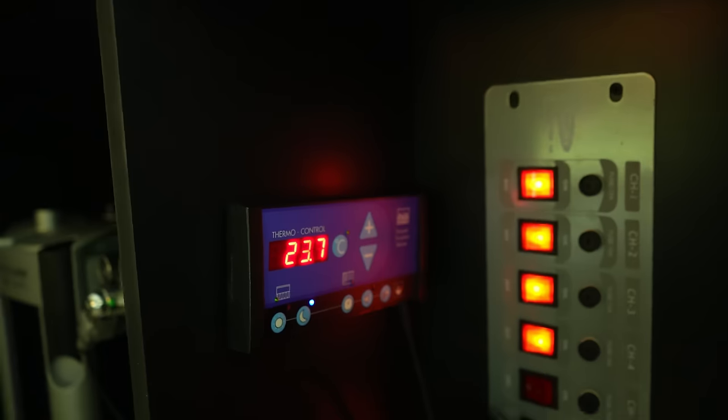Before we end the video, just a quick look at the equipment. We have two external canister filters from JBL, a CO2 system that's controlled with a pH sensor, and a temperature controller for the substrate and normal heaters.